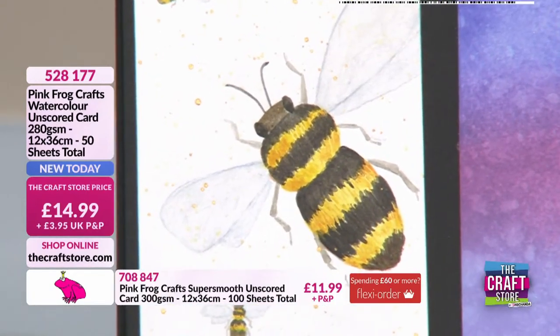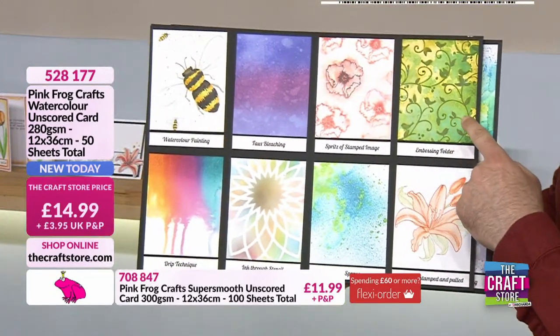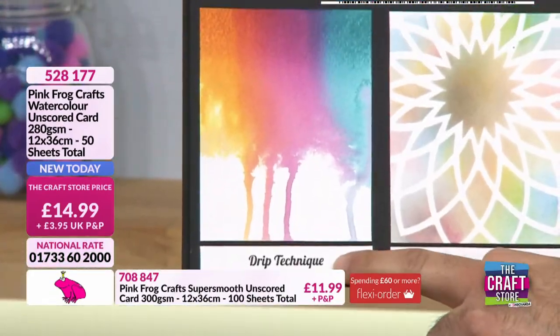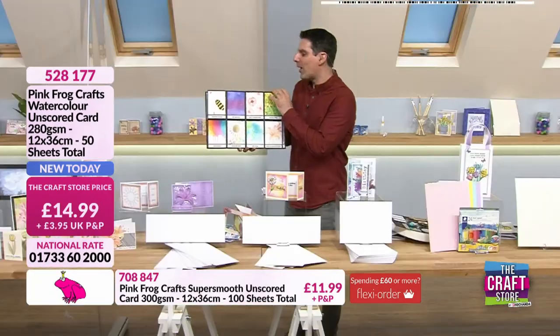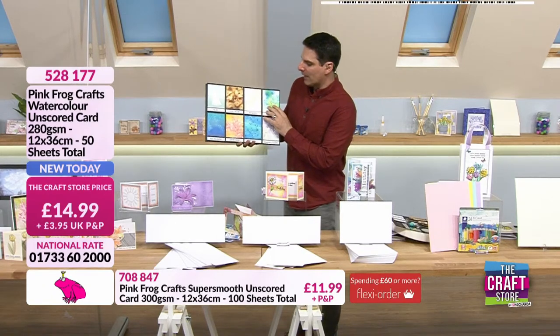That's lovely. Embossing folders as well. I mean, there's a lot going on there. You've got your embossing folders too. And then down here we've got our drip technique. Oh, we all like to dribble. Hazel, sorry, it just happens. Listen, you're a crafter. A bit of a dribble, nothing wrong with that technique.